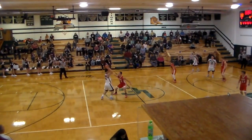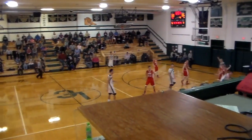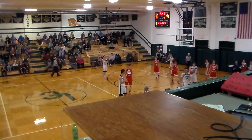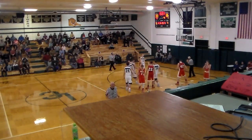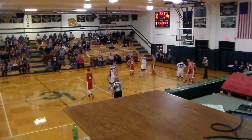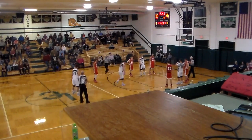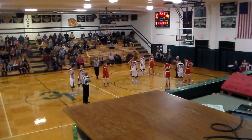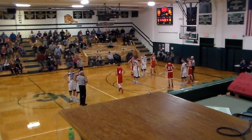Three-quarter court pressure by the Redskins, man-to-man. And here is Claypool, loses the handle, gets it away to Johnson, and he is bumped and fouled by Broker, I believe. If so, that'll be his 4th, and he's going to have to come out again. His 4th. Ouch. If you're a Redskin fan, that's a reason to be concerned at the free throw line.